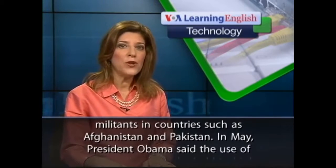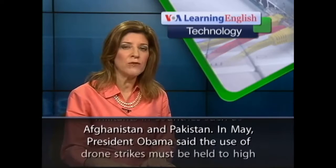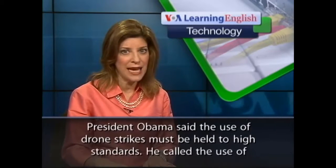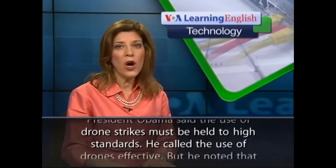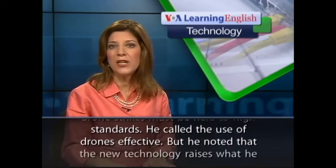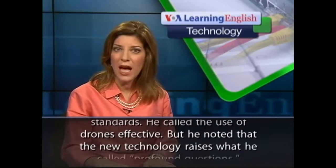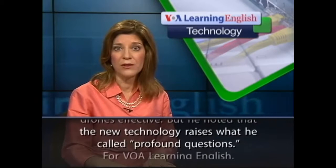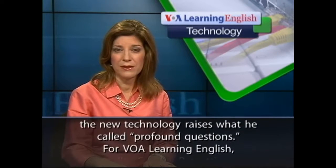In May, President Obama said the use of drone strikes must be held to high standards. He called the use of drones effective, but he noted that the new technology raises what he called profound questions.